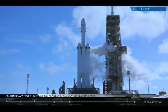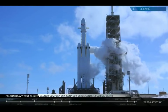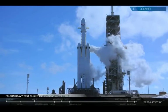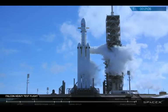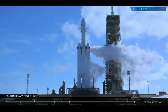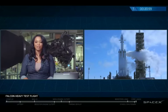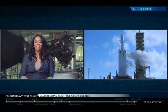You are looking at a live view of the Falcon Heavy. Yes, the Falcon Heavy on historic pad 39A at Kennedy Space Center, awaiting liftoff at 3:45 p.m. local time. Welcome to our live launch webcast. My name is Lauren Lyons. I'm an engineer in our flight reliability department here at SpaceX. And I am so excited to be here with you today, along with my co-host, bringing you coverage of the first ever test flight of Falcon Heavy.